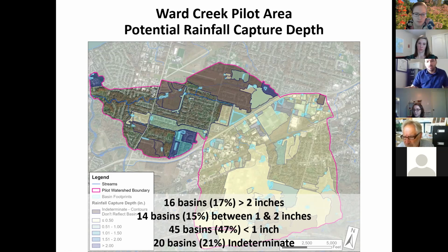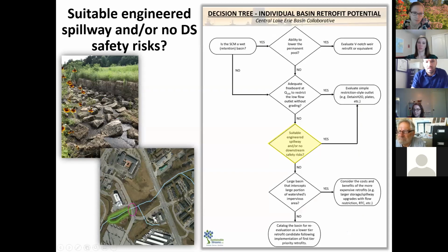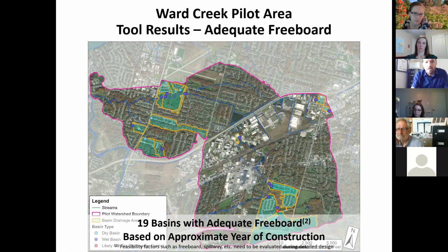So the contours aren't really showing us a basin, even though we see a basin in aerial. And so that's another example where if it's a recent basin, maybe you can get the drawings and then have a better idea on freeboard, and maybe some of these indeterminate basins get kicked into the simple retrofit restriction style retrofit candidate. Also looking at suitable engineered spillway and downstream safety risks.